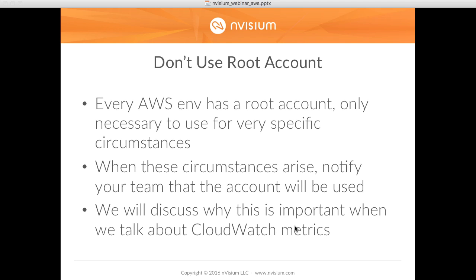So let's talk a little bit about why you don't want to use the root account. The root account is a very important account. Every environment has it, and it's essentially God mode permissions for that AWS environment. What I recommend here is that when circumstances arise that require you to use the root account, you actually notify your other team members that you're about to use it, and there's a specific reason, and we'll talk about that when we get into CloudWatch metrics.